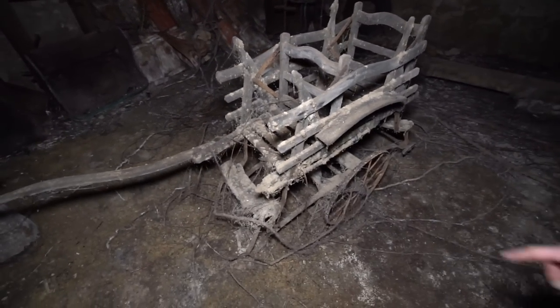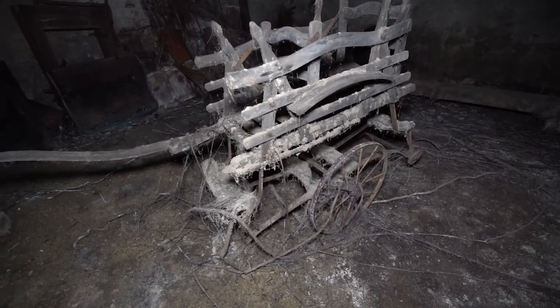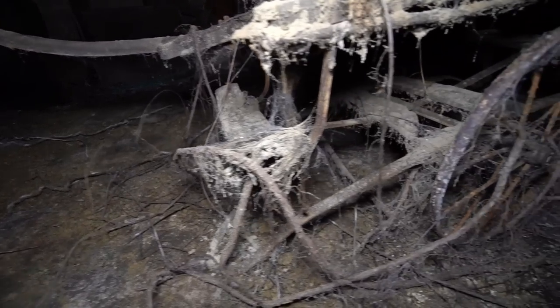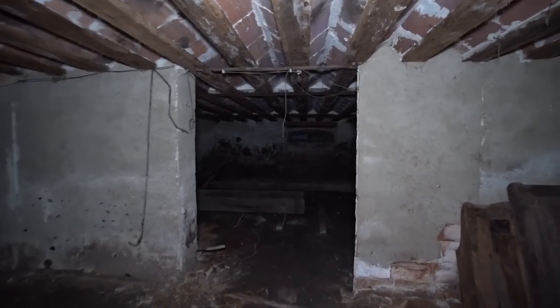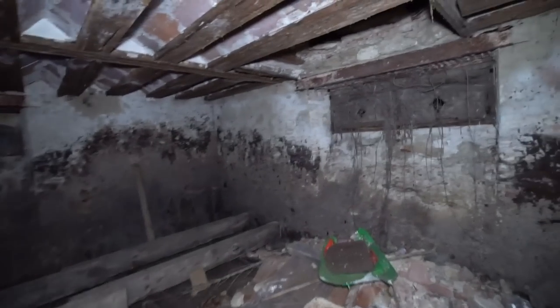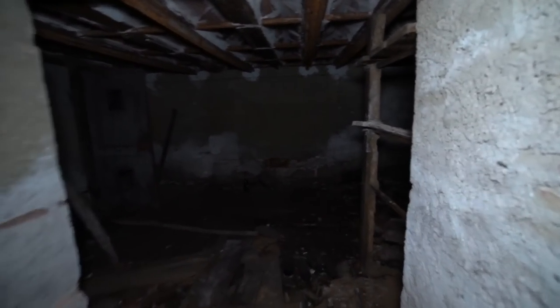Two-seater cart. Hey, we've seen one like that. Isn't there one like that upstairs? Upstairs, yeah. A baby one. It's pretty cool. The vines are even wrapping around this. Looks awesome. One last little segment, I think. Looks like it was for holding barrels or something. Yeah, maybe it's a winery in it. Yeah, I think that's it.